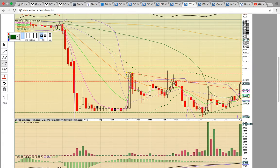As you can see here, this February high close is the next level to break. That was the high of day or high of week. So you want a weekly close above that, and then it's the November high close back here that is the huge resistance level.